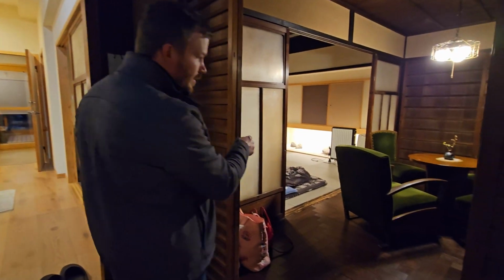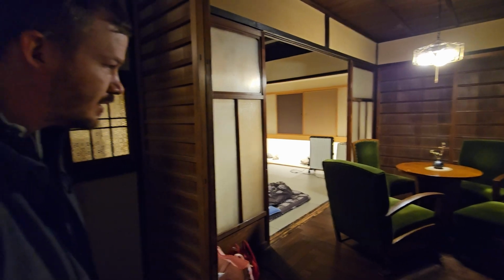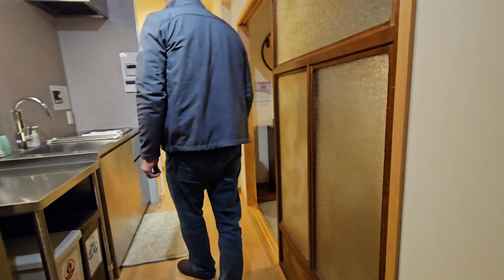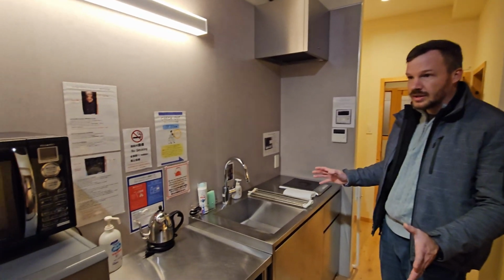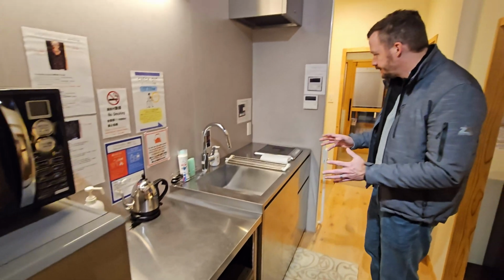What's the name of the mats on the floor? Tatami. Tatami mats. So that's mainly to protect the tatami mats and also these beautiful hardwood floors. So as we go in, we will put on our slippers. And you start off in the kitchen. So this is a relatively modern kitchen, tiny microwave and refrigerator.